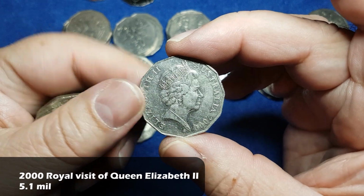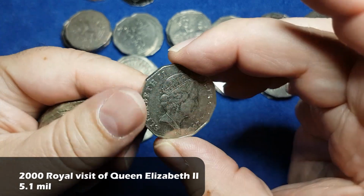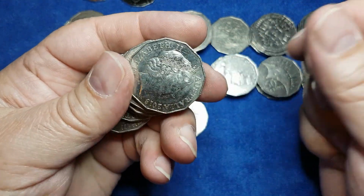That's another one I'll be keeping. That's a lower minted coin, under 5 million. I'll be keeping that particular coin. I'll go into the collection. Not for the book, I've already got one for the book, but definitely for the collection.